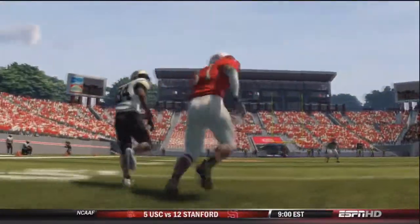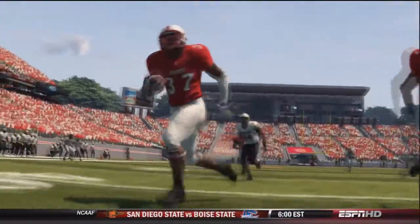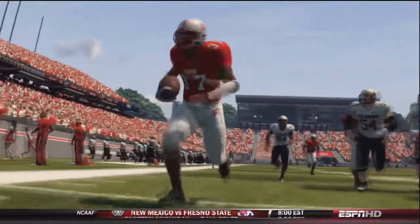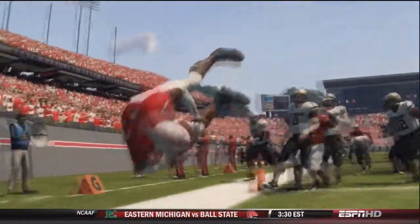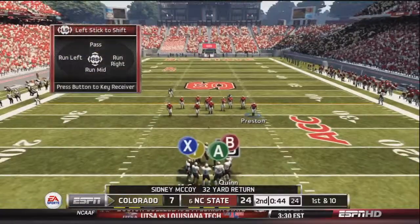That was actually my play, not Hearn's play, but still, we get the pick 6 as we see this brilliant return by Hearn, and we're gonna see a beautiful dive into the end zone right here in a second. Right there, what a beautiful dive. I'll give him about a 10 for that trick shot right there.